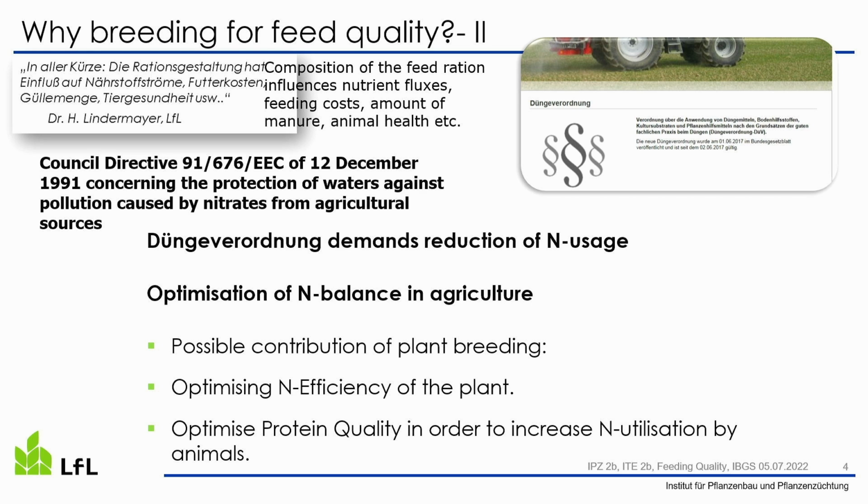And so we have breeding, and I think there are two main ways to deal with this. The one is trying to optimize the N efficiency of the plant, with increasing yield and protein in the grain. The second is to optimize the protein quality in order to increase the N utilization by animals, because the better the quality and the amino acid composition of the proteins, the more of the nitrogen you feed will be taken up by the animal, and the less N comes out at the backside of the pig.